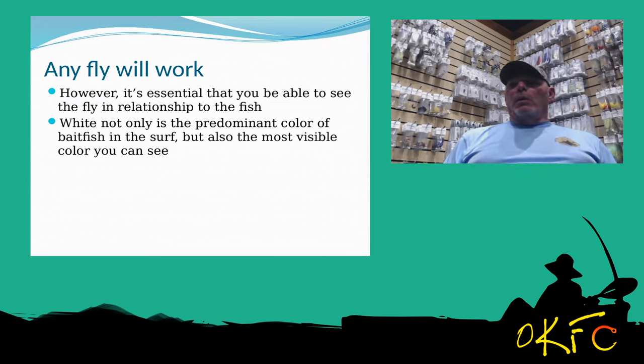The deal with the white flies is it's the easiest fly to see when you cast it out in that water in front of the fish. And it's very important that you can see the fly and see where it is in relationship to the fish. If you're fishing a fly that you can't see, you don't know if that fish is tracking your fly or not. But if you can see your fly, see where the fish is, you know how the fish is reacting to it. And it really works very well for me.